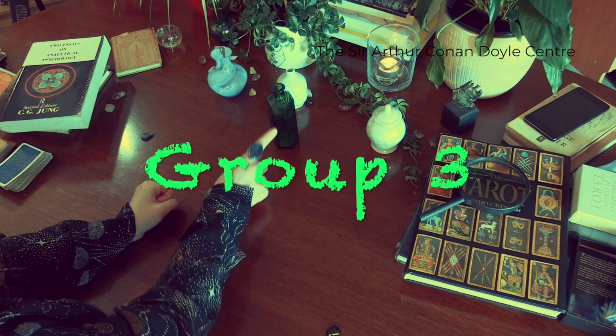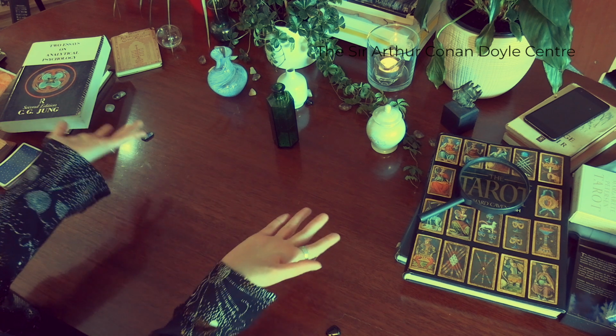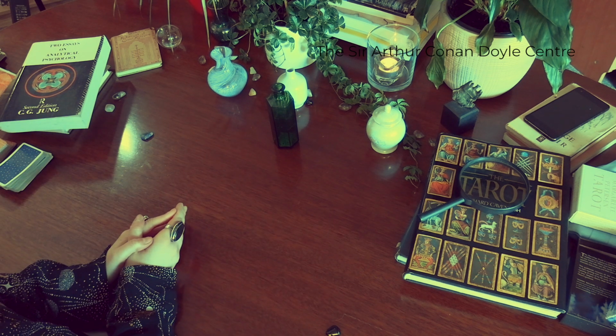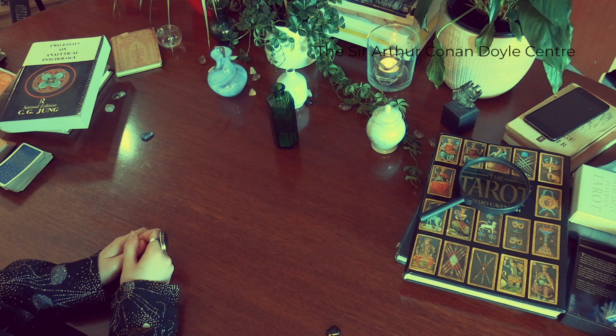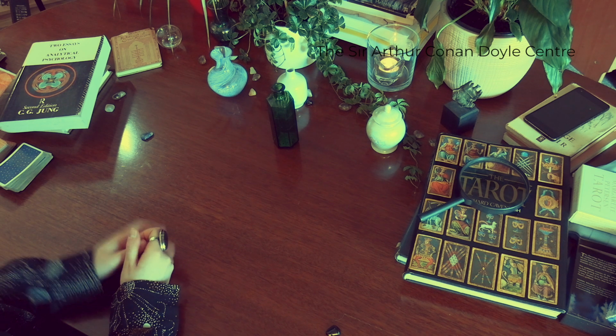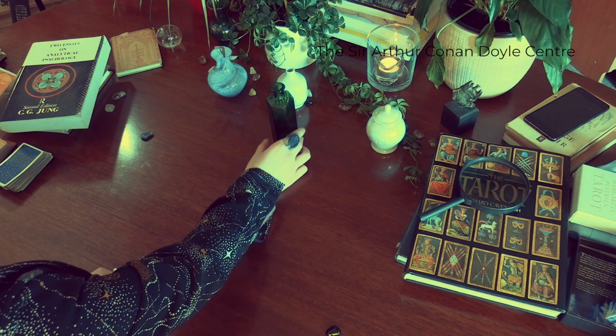Hello group 3, if you chose this green vase, this is your reading, and I will look at what makes you beautiful. So far we had very lovely messages in the previous two groups, so let's hope it will be like this for this group as well. What I've done with the previous groups, I picked one card from each of the decks, and then I would get an extra card at the end. We'll see how it works.